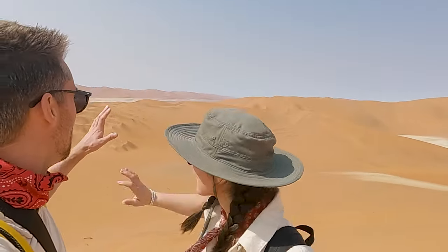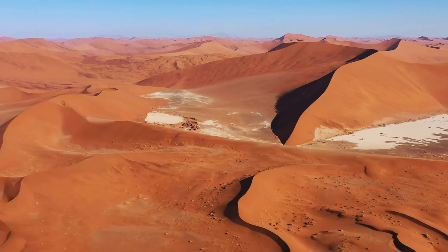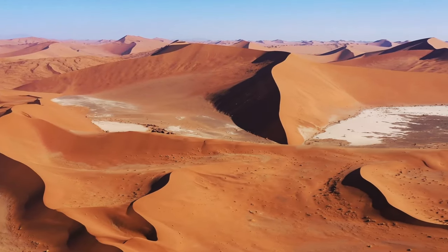Okay, after about an hour of climbing, definitely worth it. Yes, the views are amazing. All the different reddish colors all around you, like 360. You can see Deadvlei down behind us, like a white bathtub in the middle of the desert.